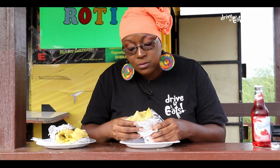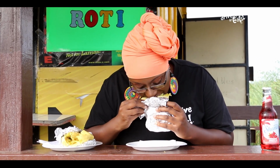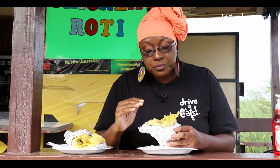Yep. Those potatoes in there, they're generous with it. Flavor's nice, fluffy as usual. I want to see if we got some more chicken, because I'm a chicken girl. I just hit the chicken. And tasting the flavor, nice. The seasoning is good.